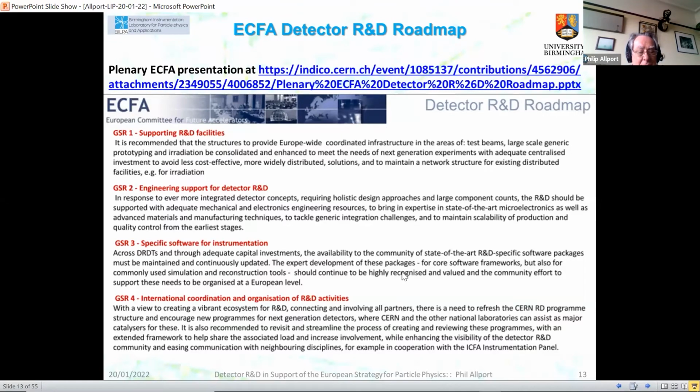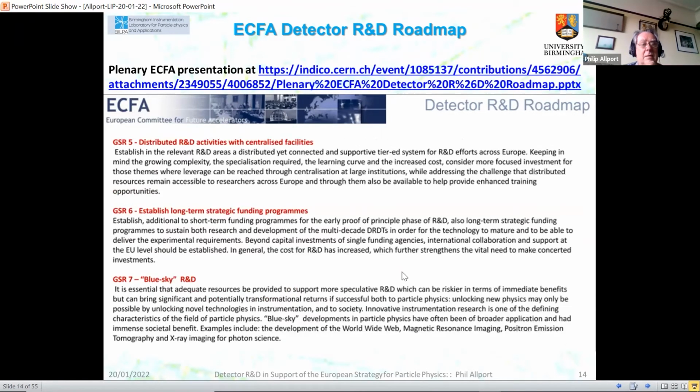And then looking at the RD collaborations that exist, we would recommend a major refresh of the way in which all of this is organized in Europe, with encouragement for more R&D collaborations than the existing ones, RD50, 51, 42, 53, etc., to be formulated. We see that in some areas, the sheer complexity, specialization, and cost means that individual smaller institutes will struggle to basically achieve a critical mass.